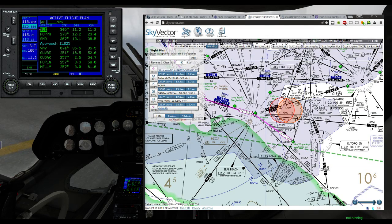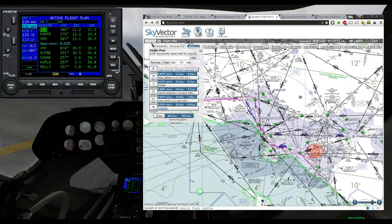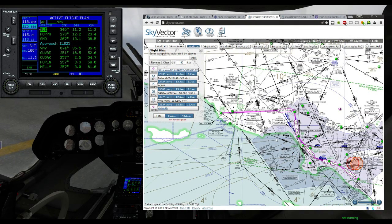John Wayne clearance, November 23 Foxtrot Charlie, ready to copy, clearance to Oxnard. November 23 Foxtrot Charlie, John Wayne clearance. Say aircraft type. Aircraft type is BK-17 helicopter for 23 Fox Charlie.